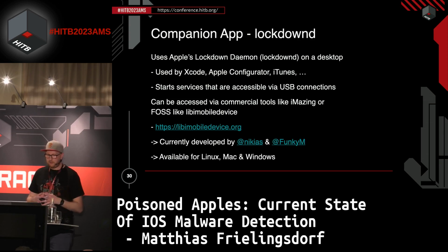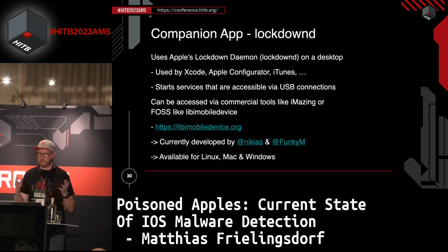And if you're talking to the device, the lockdown daemon will start a couple of services that can give you data. You can use commercial tools like iMazing, or you can use free and open source software like libimobiledevice, which is developed by Nikias and FunkyM. And I think Nikias will also have a talk tomorrow, so you should all visit that one. It's amazing software. It's free to use. It's open source. It's available for Linux, Mac, and Windows. So if you want to get some data of your iOS devices, that's basically your go-to page.